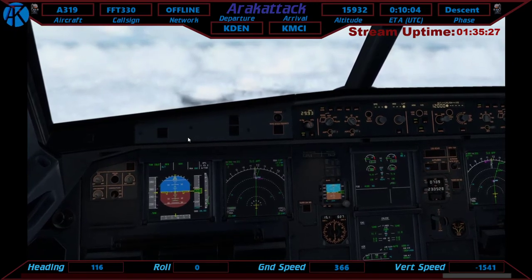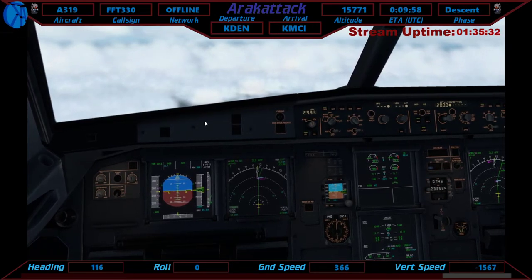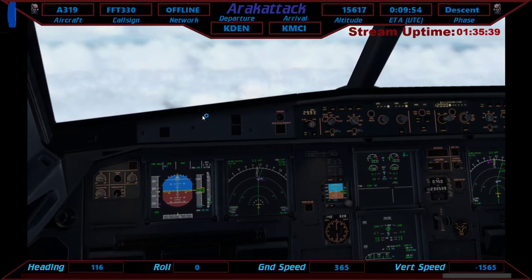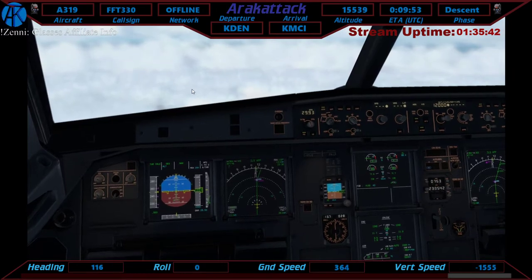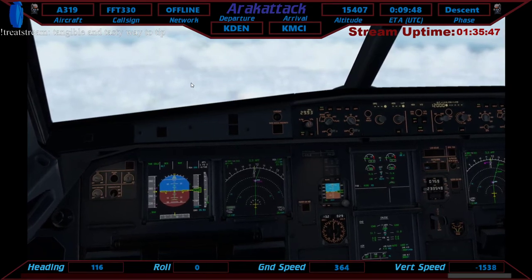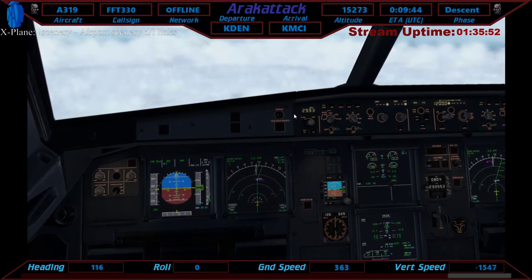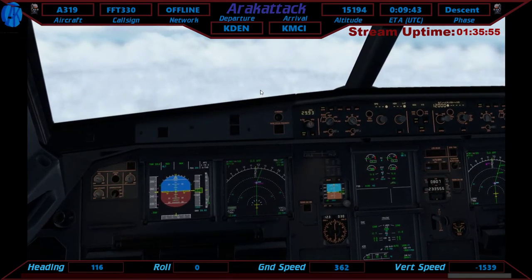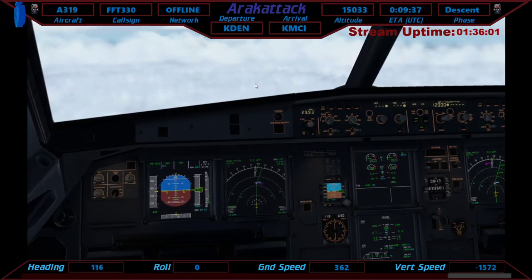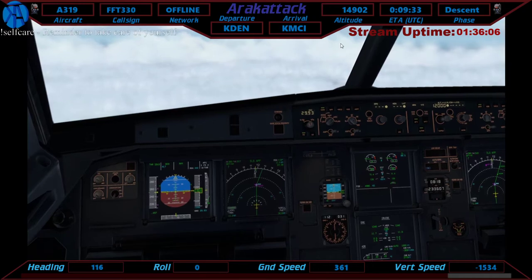Okay, so we're going to be flying at 120 for a while. That's going to be from Robinson to Peggy. Then we'll come down to 7,000 after Huggy. Poor Huggy.